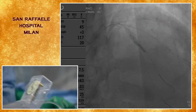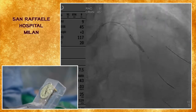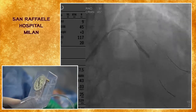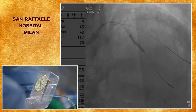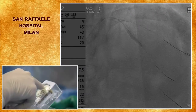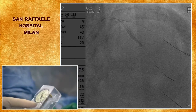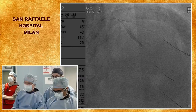I like to keep the balloon up at least 20 seconds. I know that maybe people go up and down, but I think to allow full stent expansion, make sure that the pressure stays at 12. If it goes down, you go back to 12. We can deflate.